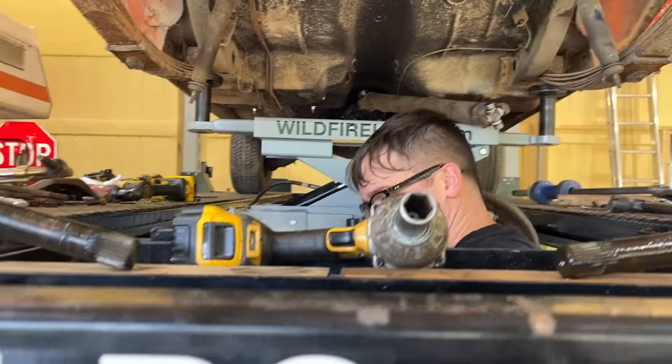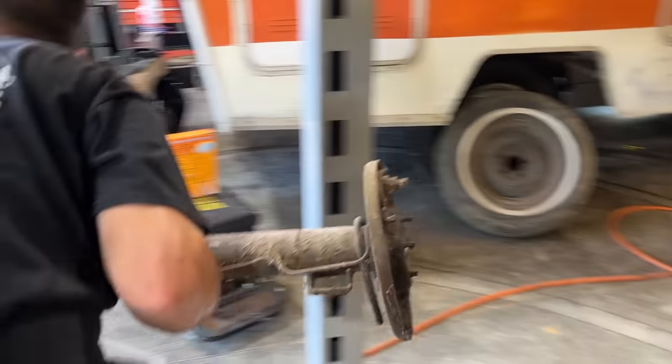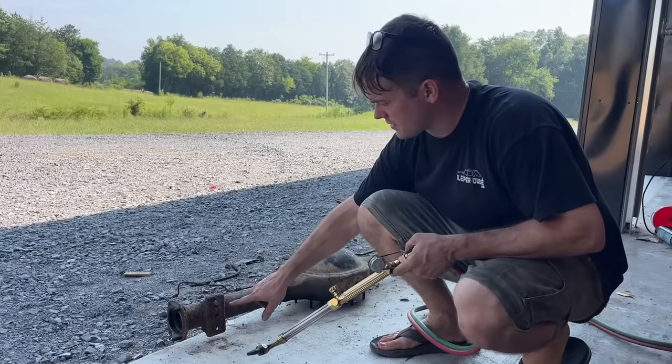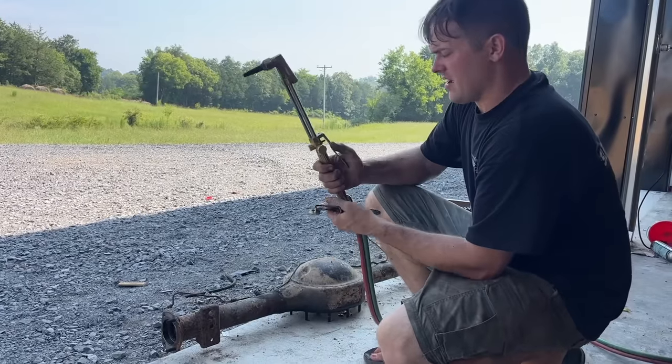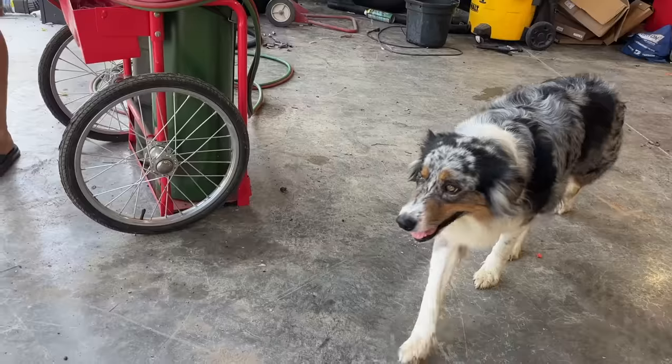Getting all that strong, did you? I'm telling you what. Surprising me today. I'm going to see if I can cut these pads off and reuse them. I'm not sure if I can cut them that clean or not. I mean, I'm not Donald Franklin or nothing.